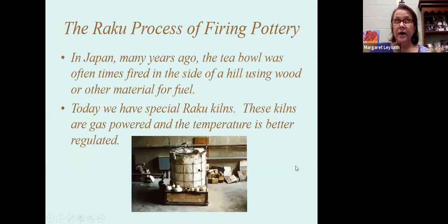Now, once the host created the pot and it had dried enough, it would be time to fire it so that the pot made out of clay could change into ceramic and then be used for the tea ceremony. If it was just clay and it had never been fired, you couldn't drink tea out of it. So it has to be fired, and it has to be fired to something over 1,000 degrees.